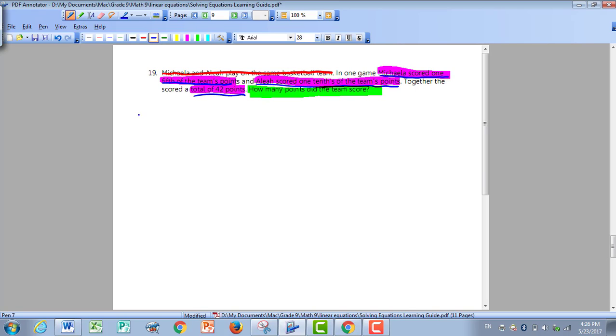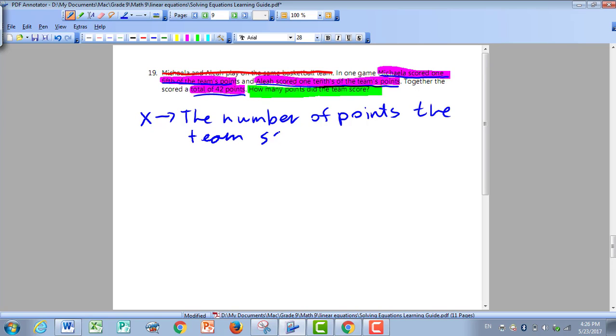So the thing I'm looking for, my variable x, I'm going to let that be the number of points the team scored. So this should answer that question: how many points did the team score? So x is the number of points the team scored. That makes sense.